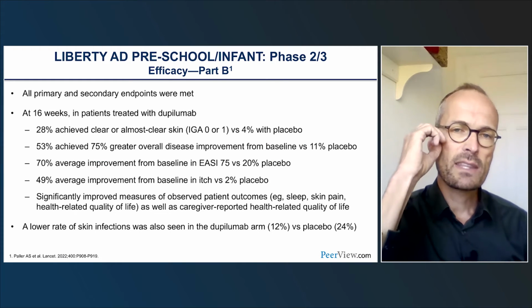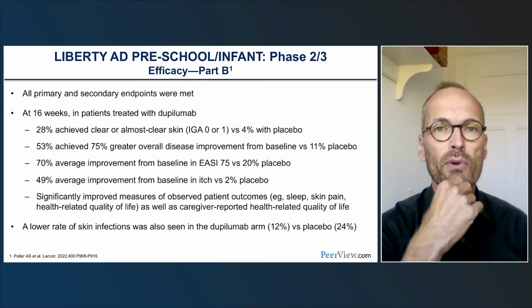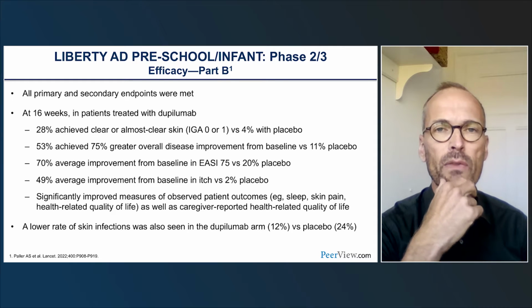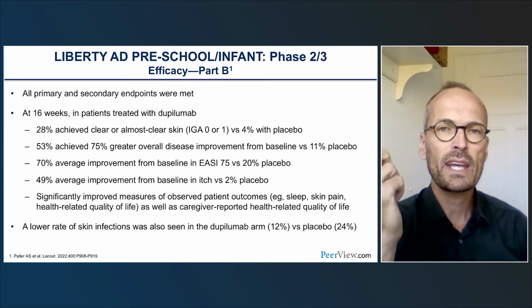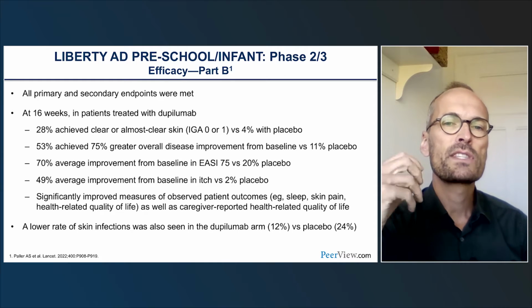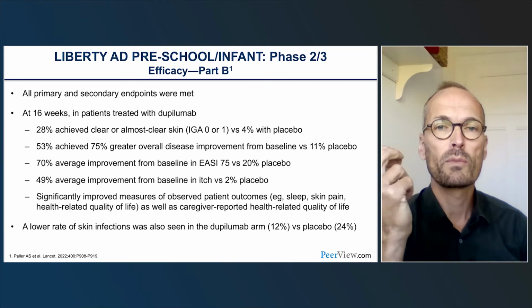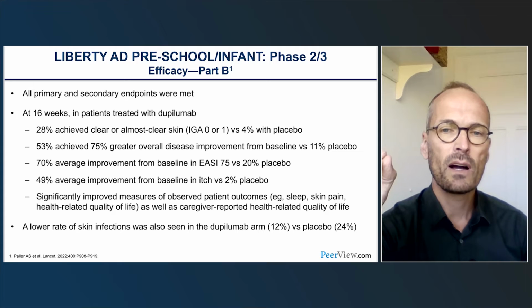Basically, here you can see that all the endpoints of the primary and secondary endpoints were basically met. And this is tremendous news for patients out there. This is the first time we have an effective treatment for pediatric patients with AD. The study was just published in The Lancet. So for those of you who want more details, I really strongly recommend that you read the article. All the key data is in there.